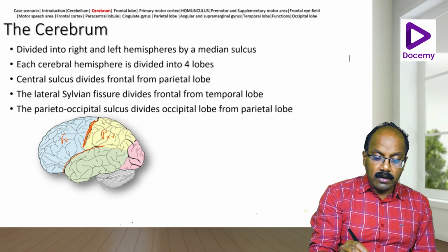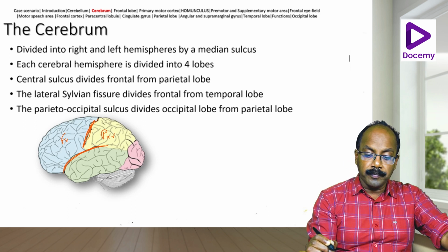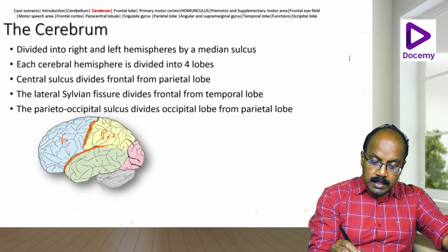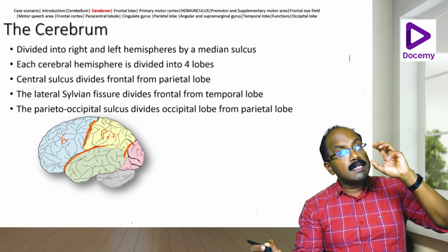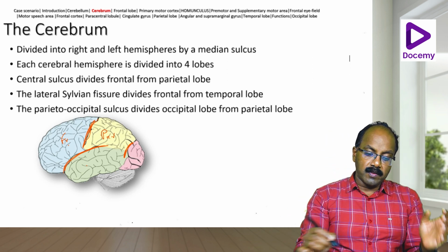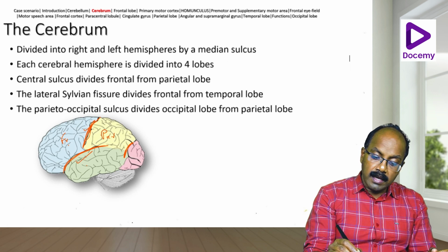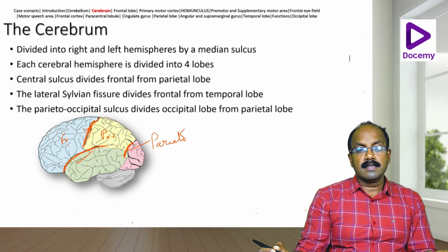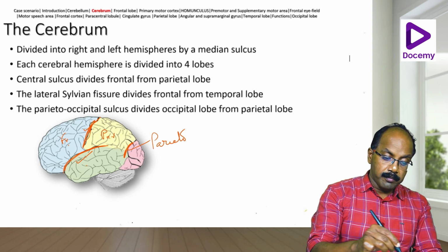Another fissure is there called the Sylvian fissure. So the lateral sulcus or the Sylvian fissure divides the frontal and temporal. Then there is another small sulcus here, parieto-occipital. So these are the three sulci which you should always remember. One is the central sulcus, which is this one. This is the lateral sulcus, otherwise called Sylvian fissure. And this one is the parieto-occipital sulcus. So these are the three sulci which you should keep in mind.